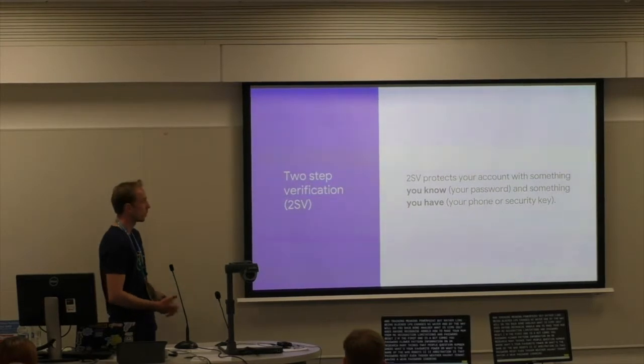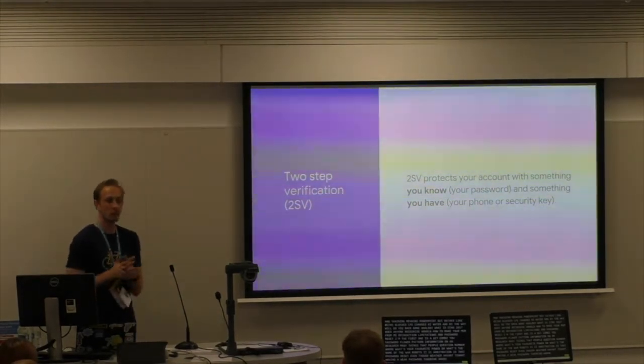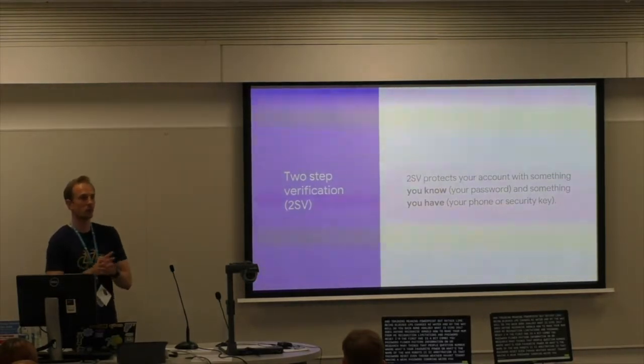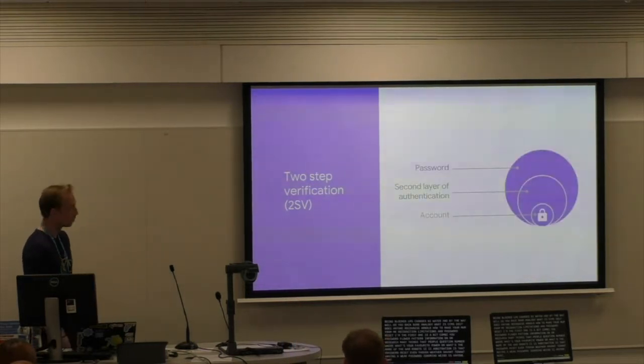2SV, or two-step verification, protects your account with something that you know, a password, and something that you have, a phone, a security key. Has anyone heard or is using two-step verification already? Awesome. Cool. If not, this is kind of a short description of it.